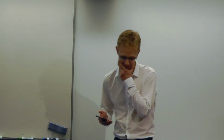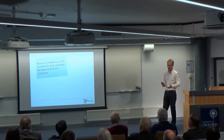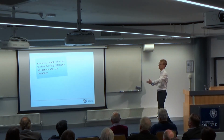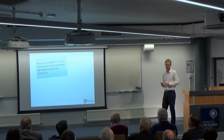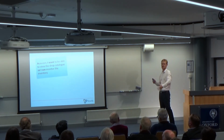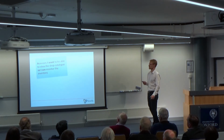So in Agile, the way we define requirements is very, very small. We wouldn't write a whole bunch of requirements document, because if you do that, it's really hard to change it. So we just have very high-level sentences like this one. They're usually called user stories, because this is about the user. So as a user, I want to be able to, let's say, view the shop catalog so I can monitor the inventory. And from that, you can start a conversation with a product owner to develop that thing, and then you build it.